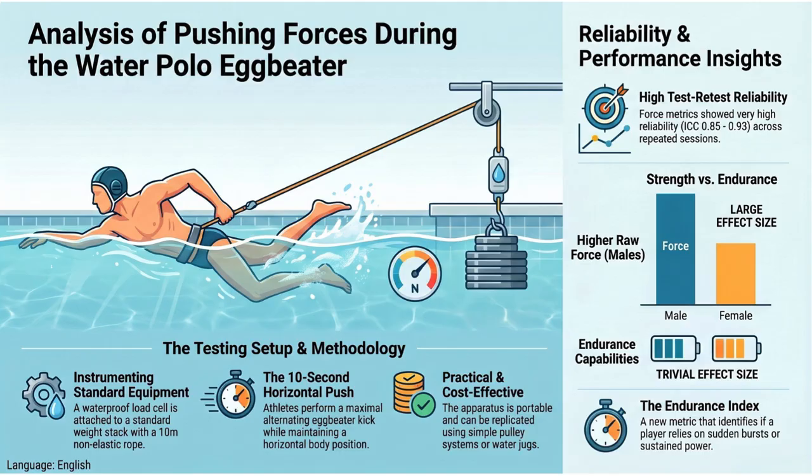And that unseen underwater battleground is exactly what we're exploring today in this deep dive. We are looking at a brilliant piece of biomechanical engineering designed to solve this exact problem. It's a fascinating study. To be specific, we are unpacking a paper titled Analysis of Pushing Forces During the Water Polo Eggbeater, Reliability and Validity of a Novel Approach. Great paper. It was authored by Félix Croteau, Elouan Lanoé, and Julien Clément, and it was published in the Journal of Sports Science and Medicine on March 1st, 2024.